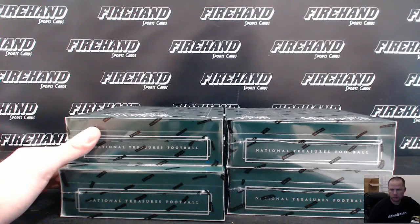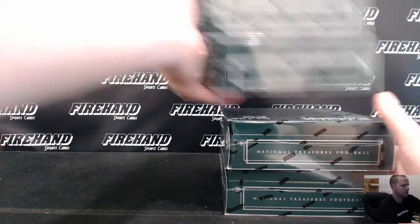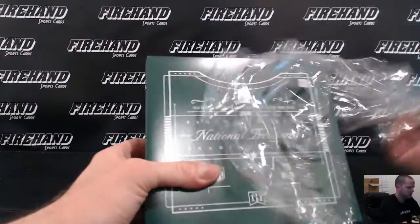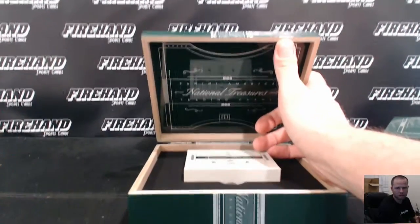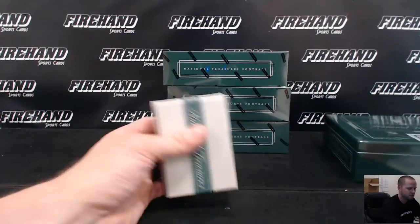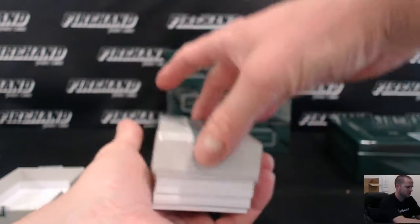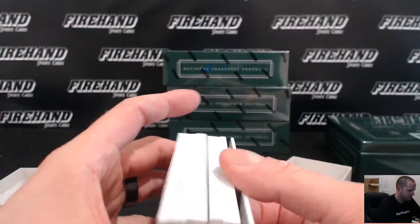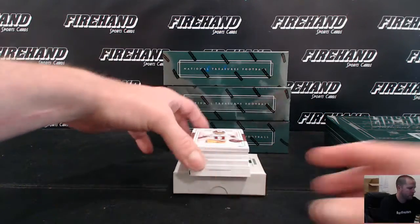Three-legged dog. Super fatty. Got the book in there, and then a super chunky in the middle. Maybe one of those colossals. Black foil colossal or something, I don't know.